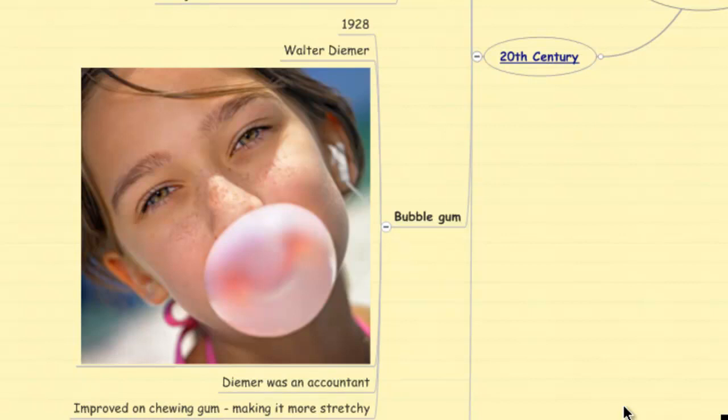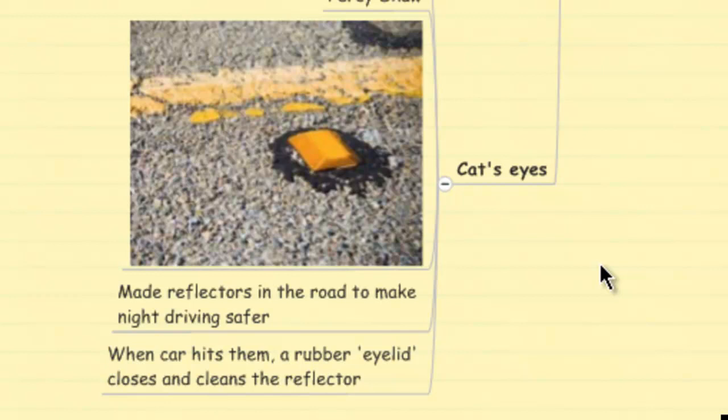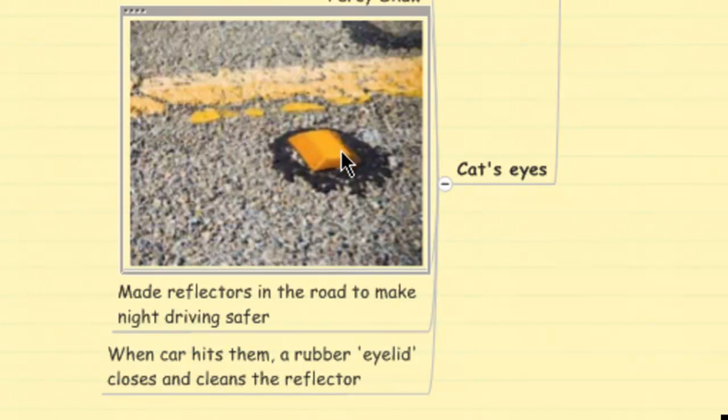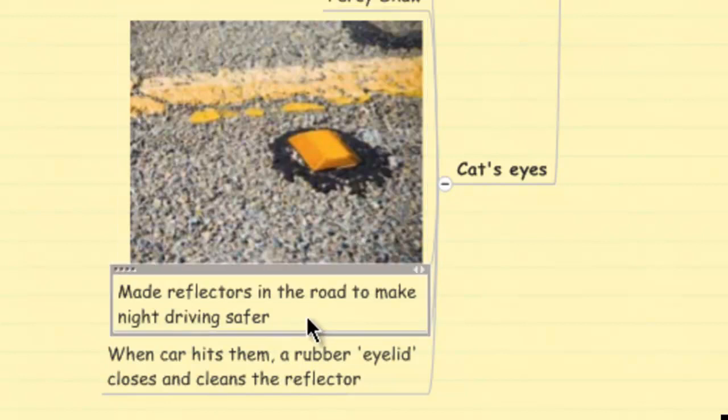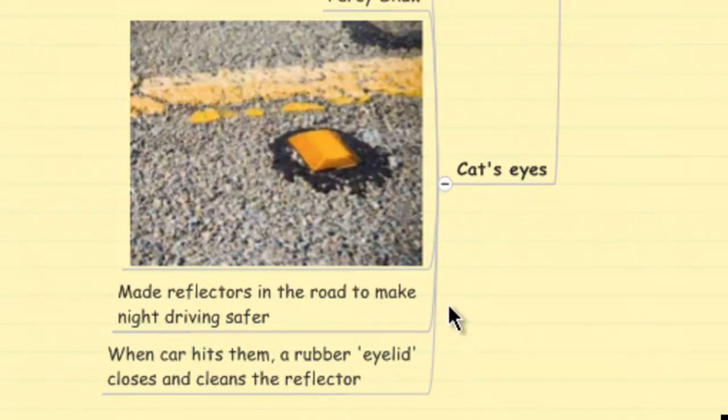The story goes that he taught his sales staff to blow perfect bubbles to promote their product. Cat's eyes were invented in 1935 by Percy Shaw, and you'll see these in the street along highways where it's dark at night, and they help you to see the road better, especially if it's rainy or if it's really dark out. And his cat's eyes were special because they were made of a special rubber cover that if a car ran over it, the cover would blink. There would be a rubber eyelid, like a cat, and it would blink and clean itself. So it never got dirty. It would wipe off the dirt again, and it would be nice and shiny for the next car to come by.